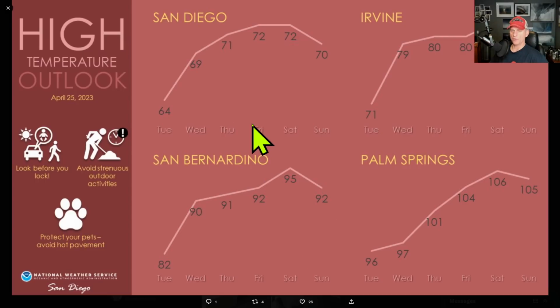This is looking at high temperature outlook here for today. Look at Palm Springs, well up towards 105, 106 degrees. San Diego, much cooler along the coastline, of course. But once you get away from that coastline, you can see these temperatures really get up there pretty quickly.